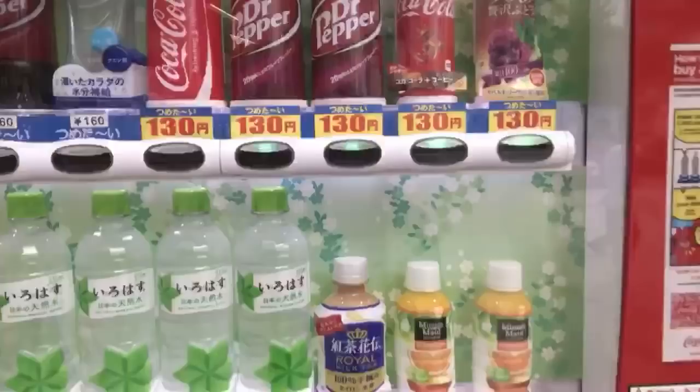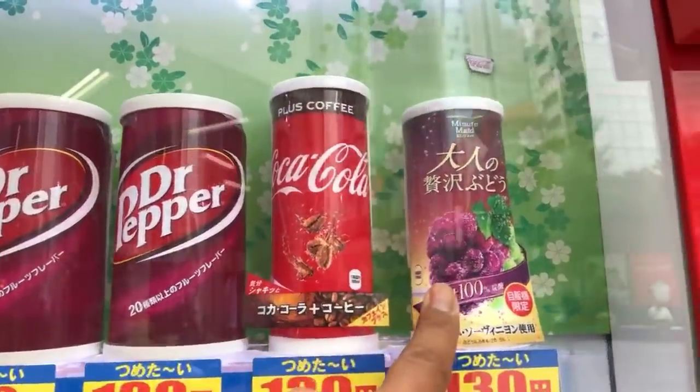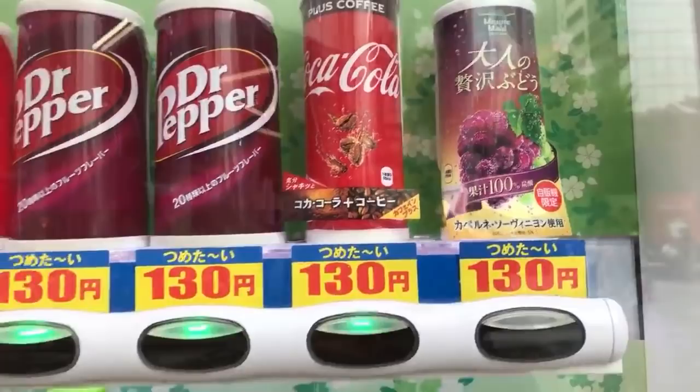I don't know if I want to go for Dr Pepper. This is a Coca-Cola coffee. This is an adult-flavored grape juice, meaning it's not sweet. I like that. I like that.